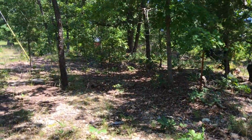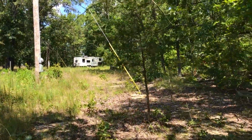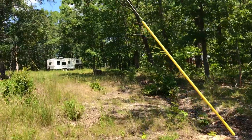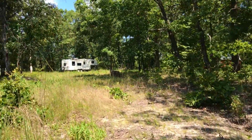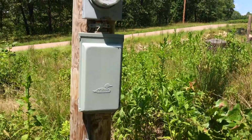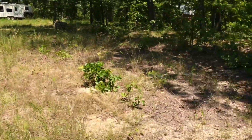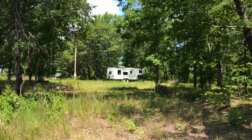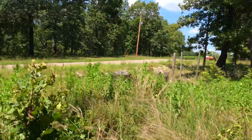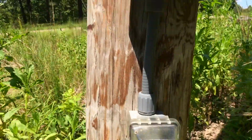There appears to be a power meter, but I'm not 100% sure it services this property. Although according to MapRight, it is on the property. So MapRight shows that this is on the property, and that actually makes sense with what we're seeing here. This is an adjoining property, and they have a separate power meter over there. So apparently this is a power meter that serves this property. You've got a plug-in right there.